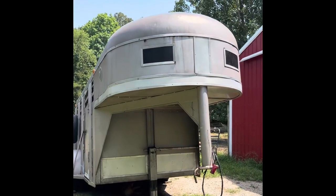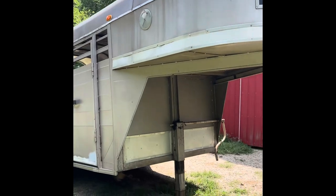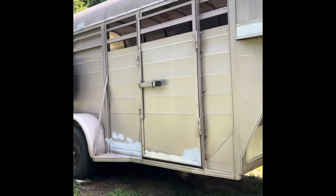This is my 14-foot gooseneck stock trailer. I haul with this all the time. I've just had some welding done and gotten it back in good shape, and I have already primed it.